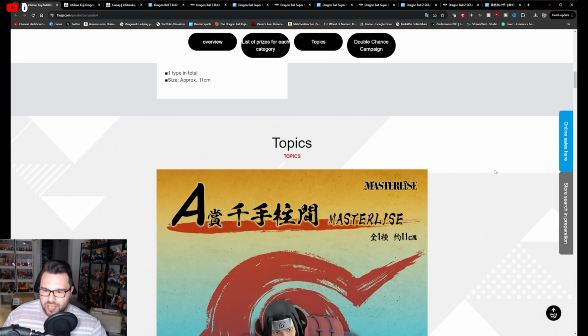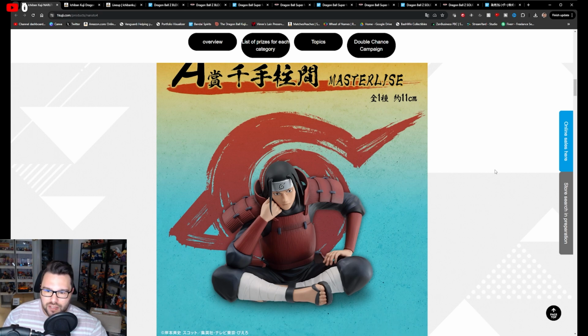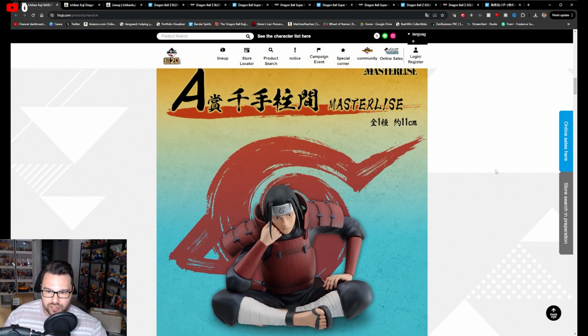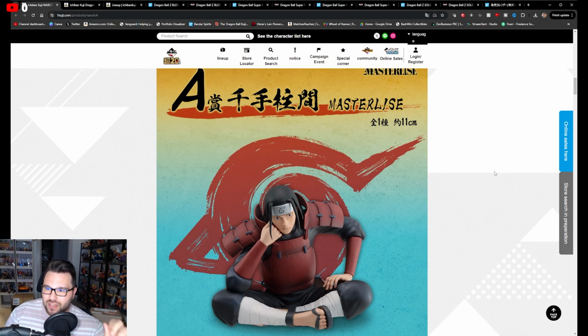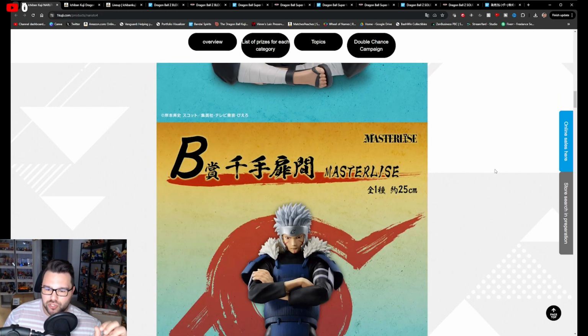This one is pretty sick. It features Hashirama, the first Hokage, at 11 centimeters tall. These are all Masterly's figures, so you know I'm picking these up. I love Naruto. It's one of my favorite anime of all time. I remember reading the manga when I was still in college. I remember watching the anime when I was in middle school. Freaking crazy times. But yeah, Masterly's 11 centimeters tall. He is sitting, so that's why the size is a little bit shorter, but looks pretty sweet.